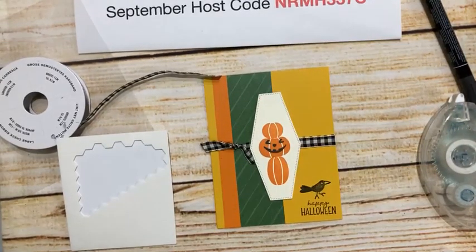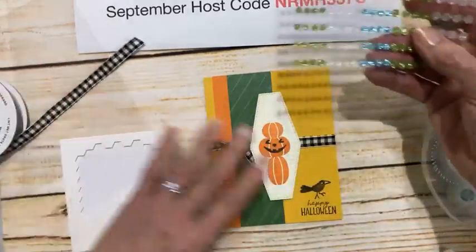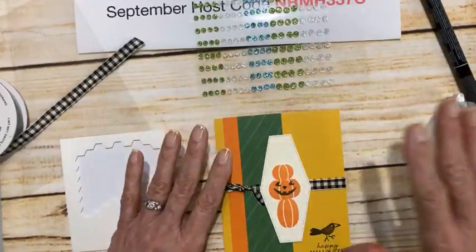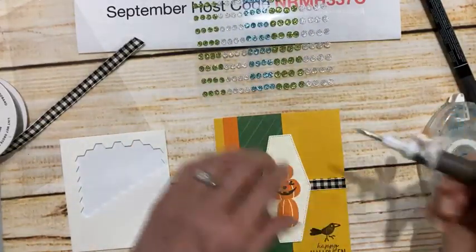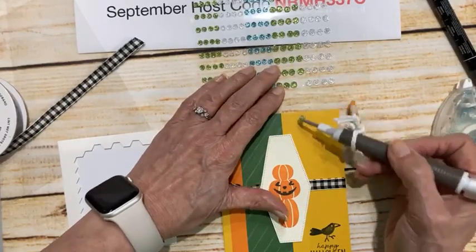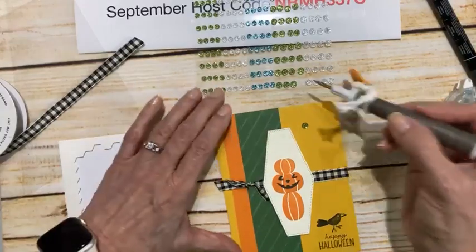Okay, last but not least, we're going to add just a couple of little gems. My original thought was something else, but I'm thinking about using these because they're really bright and cheerful. Totally not what I was originally going to go with, but what do we think about this for a little, oh yeah, I like that little bit of sparkle.